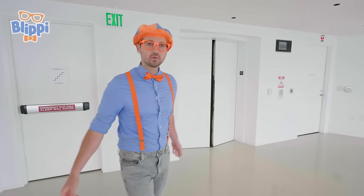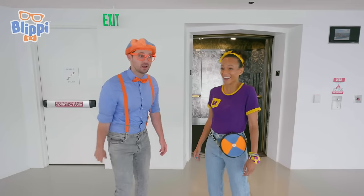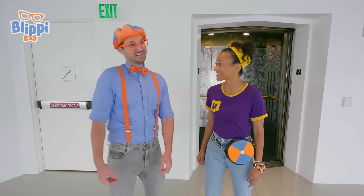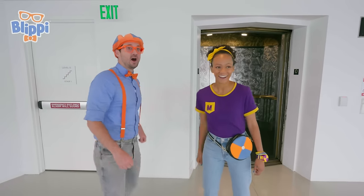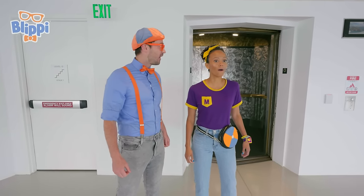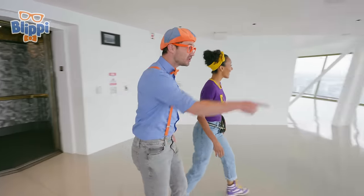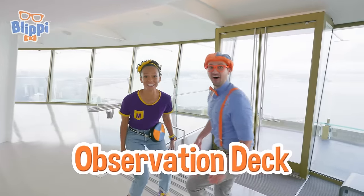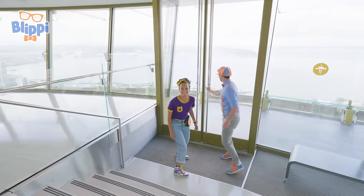Oh, wait a second, where's Meekah? Hey, Blippi! Oh, hey, Meekah! You made it to the top of the Space Needle! Yeah, I can't believe you got here first! Well, I am pretty fast. You are really fast! Yeah! Whoa! What a beautiful view! Yeah, come look! And it looks like there's a deck right here. Oh, this must be the observation deck! You are so smart, Meekah! Shall we go check it out? Yeah, let's do it!